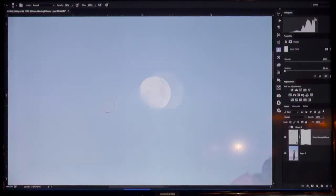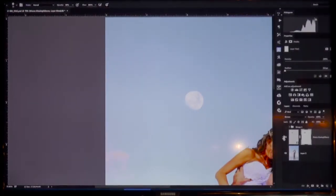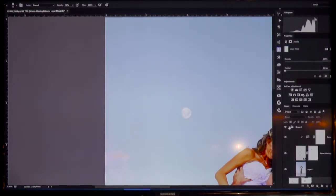And I'm at 90% opacity and 100% flow in black, so then I just take out a little bit of an edge. And of course, if you want to, you can sharpen it and all kinds of stuff. This is the one I did earlier today when I was setting this up, and what I did was use a curves adjustment on it just to give it a little bit more detail.